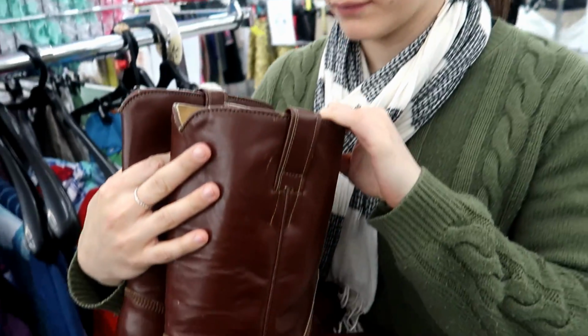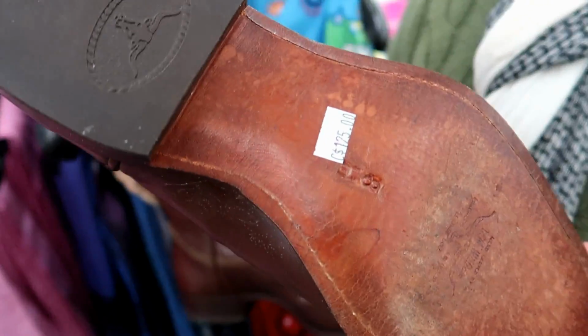Just found these pair of RMs. They wanted $125, but I just asked what their best price was.